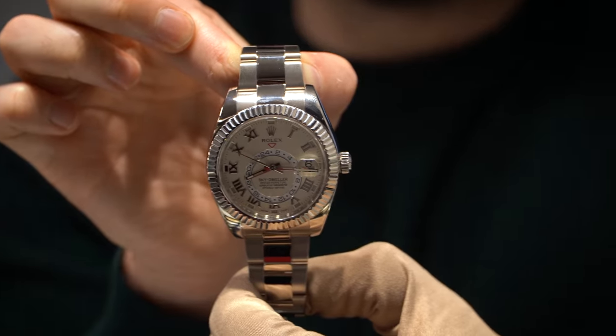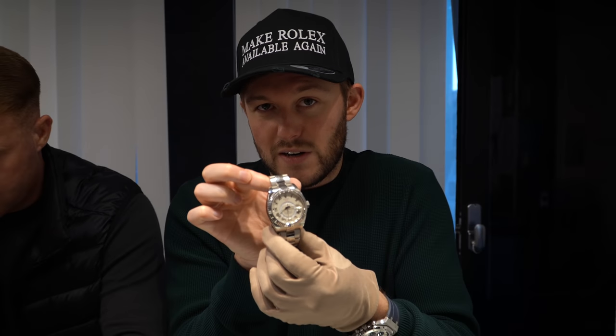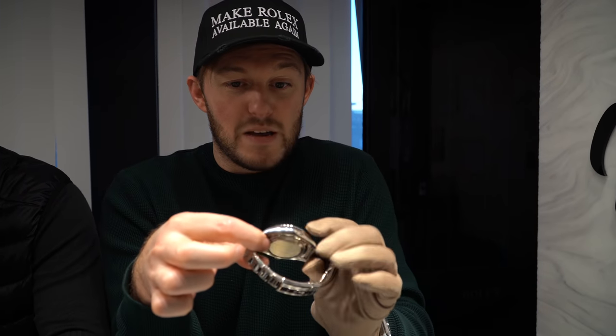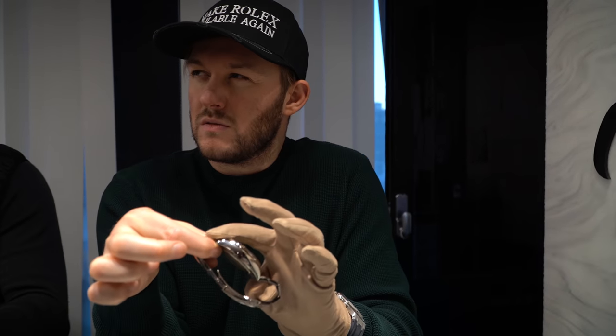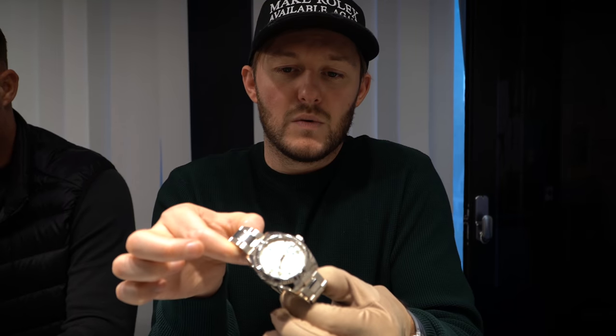White gold Sky-Dweller with the ivory dial. This is value for money. Considering the blue dials are now selling for 24-25k, this watch here is going to be up for sale for under 29k and it's full 18 karat white gold. Box and papers. It's just come back from polish. Lovely, lovely watch, I'll be honest.